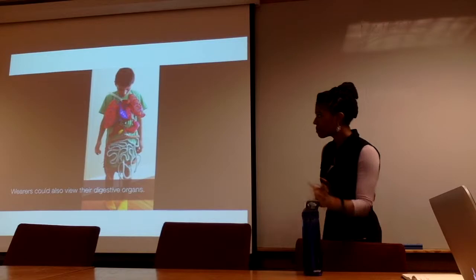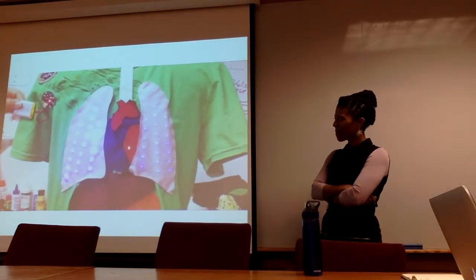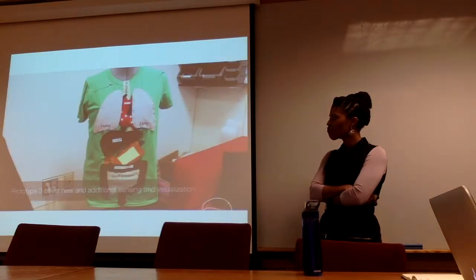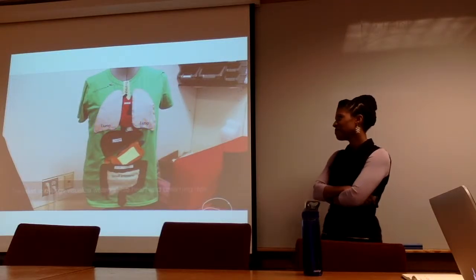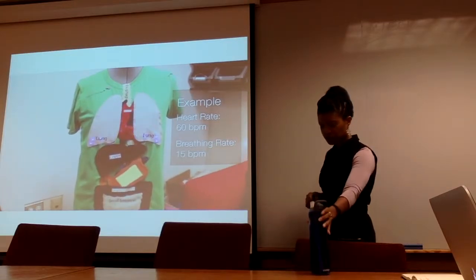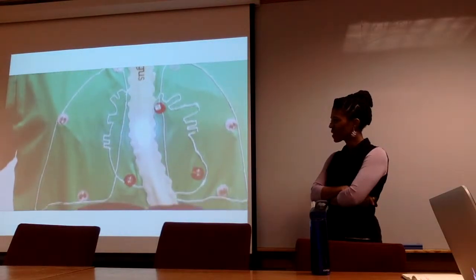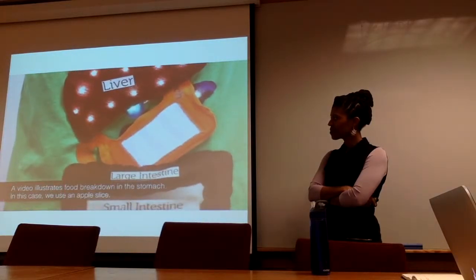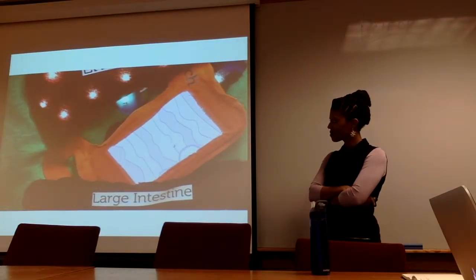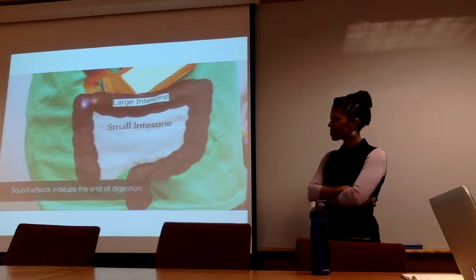Wearers can also view their digestive organs. Prototype 2 added airflow visualizations and flattened organs. We informally elicited feedback from our co-designers and at our local mini maker fair. Prototype 3 offers new and additional sensing and visualization. The heart and lungs visualize wearers' live heart rate and breathing rate. The snack time button initiates the digestive system visualization. A video illustrates food breakdown in the stomach. In this case, we use an apple slice. Sound effects indicate the end of digestion.